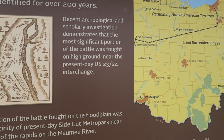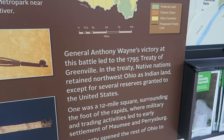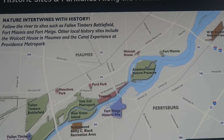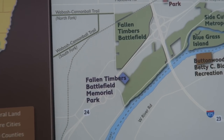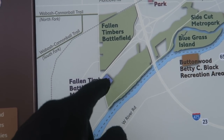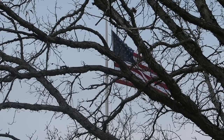So here is some of the information on the place. Based on this map here, you can see the park is right here, and then directly on the other side of the road is where the actual battlefield was.